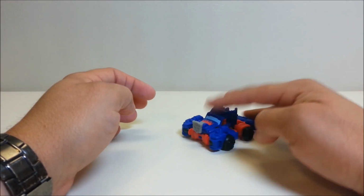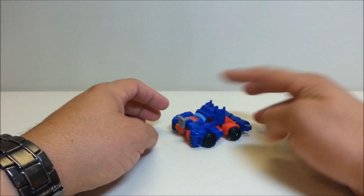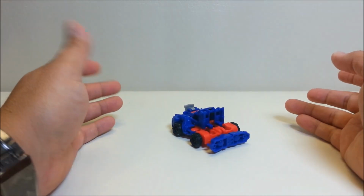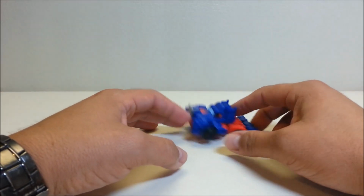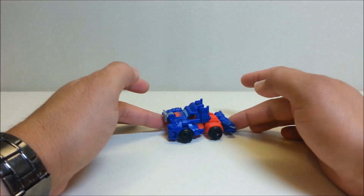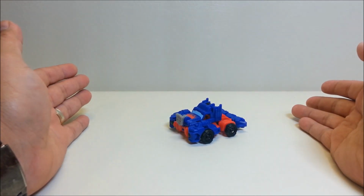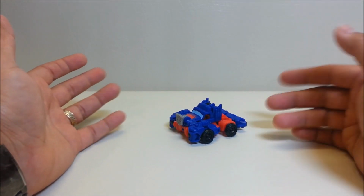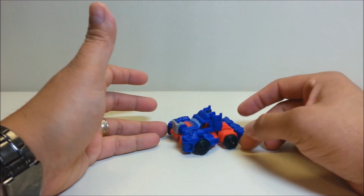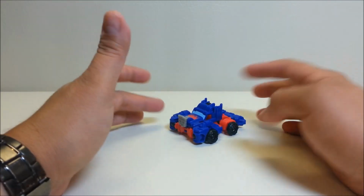It was an interesting story because I found him and I found the Constructbot Grimlock at a Kmart, and they were right there on the shelf. And I grabbed them, and I thought, hey, this can't be right. These aren't supposed to be out yet, but I grabbed them and I put them both through the price checker, and they both registered. They both gave me a price. Grimlock was like $9.99, and this guy, if I remember correctly, was either $4.99 or $5.99. I don't remember. It's been a few days, but anyway, so I'm like, okay, cool.